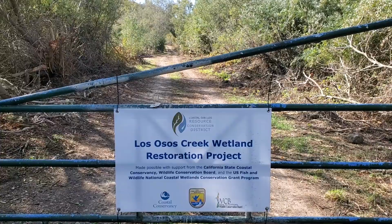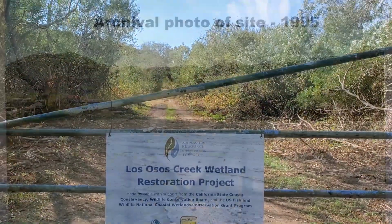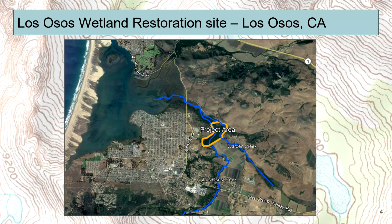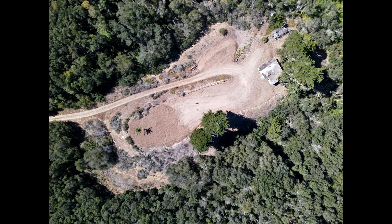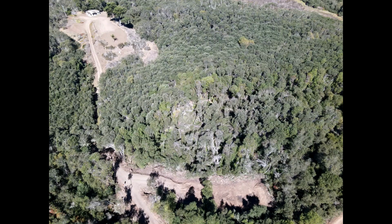So this is the outcome of a decades-long wetland restoration project. It actually started in the mid-90s when the RCD worked with the farmer to put a conservation easement on these 120 acres. The RCD actually acquired the property in 2015 and engineered design plans to remove fish passage barrier, reconnect 40 acres of emergent wetland floodplain, and restore coastal dune upland habitat.